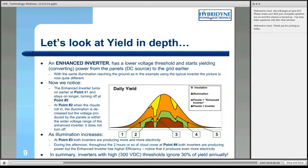So in summary, what we see, if you look at the difference between the two graphs, all that area that's green is actually additional energy that is available as a result of the enhanced inverter, up to 30% more yield annually.